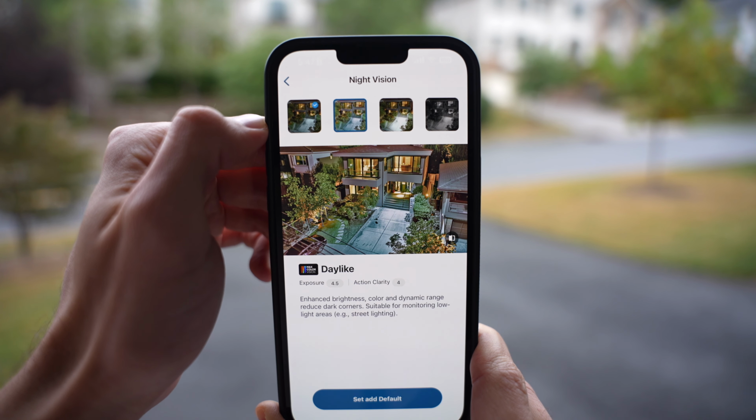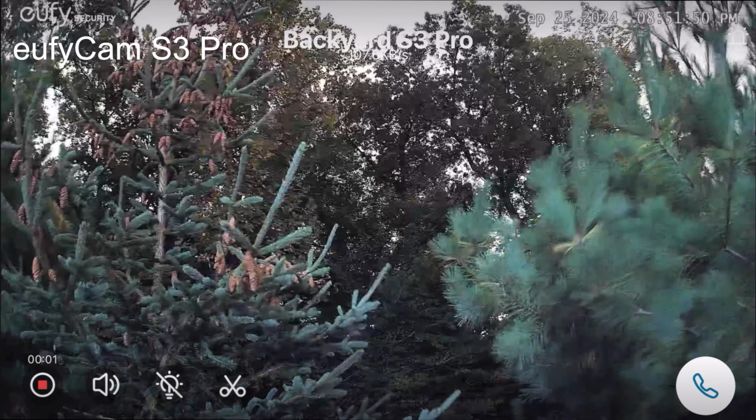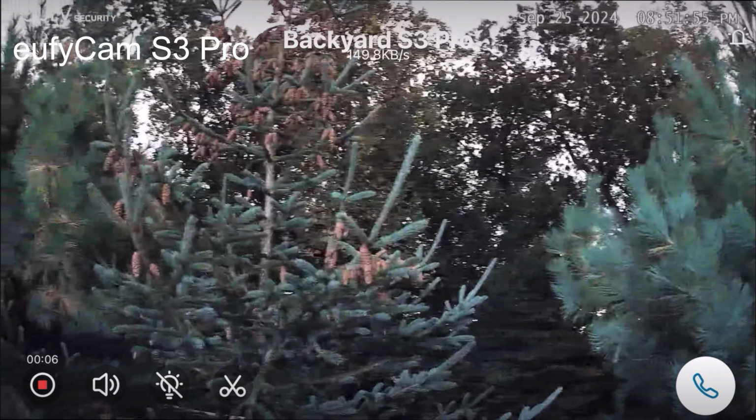In the Eufy security app, I set the daylight mode for the cams. Here's a shot of the forest on my iPhone. Practically nothing is visible, and even my Sony camera with ISO 800 can't pick up much. I've put the S3 Pro on the fence, and here's what it captured. This is crazy. It looks just like daytime footage. The trees are clear, even when I move the camera, though it's meant to be stationary.